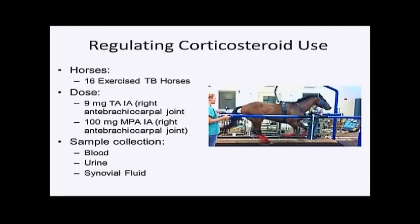The doses we chose for the study were 9 milligrams of triamcinolone and 100 milligrams of methylpred. We administered that into the right antebrachiocarpal joint. Now, I've lumped both of these PK studies on one slide, but they were in fact 2 separate studies, and there was a very substantial washout period in between the 2 studies. We then collected blood, urine, and synovial fluid for measurement of drug concentrations.